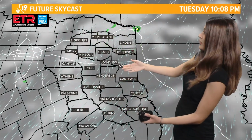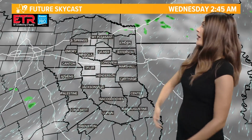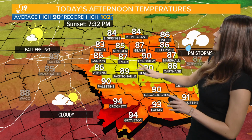But the bulk of what we're seeing across East Texas is going to be clouds that build into our area. And most of us are staying dry today. But because of those clouds, we are staying cool. We're only in the 80s for most of our area. Tyler, we're topping out at 87, which puts us below our average of 90 degrees for this time of year. This is the first time in quite some time that we've been running below average.